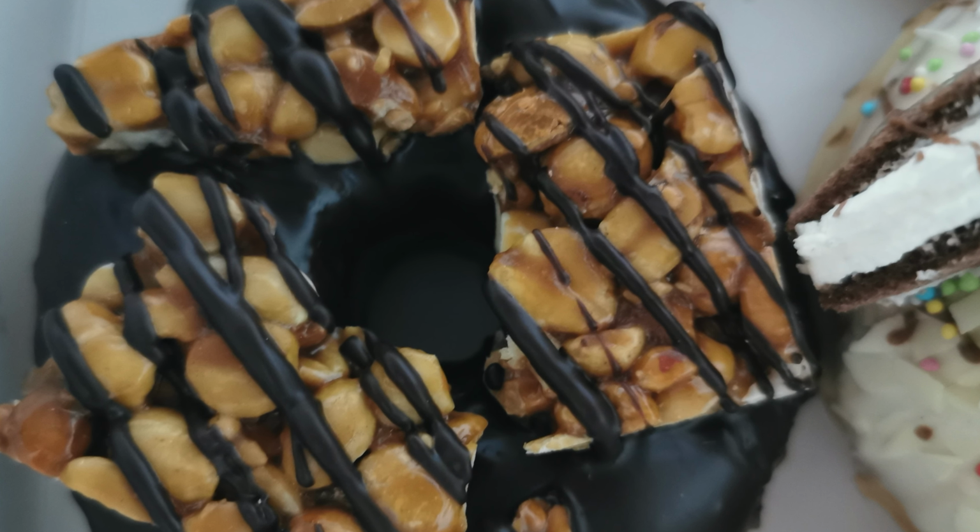Surprisingly, on the third day, the donut's still soft, and amazingly still feels like a fresh donut. So the verdict, 27 euro is so worth it for these 6 pieces of donuts. Definitely go back and try the other flavors.